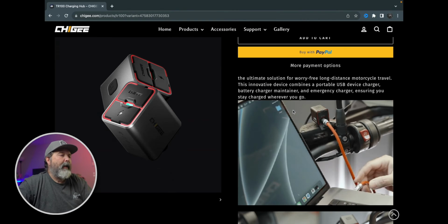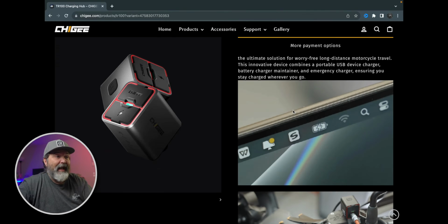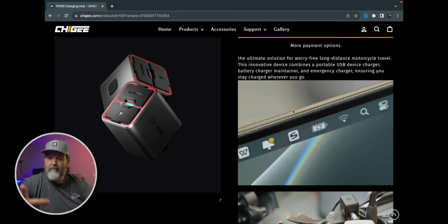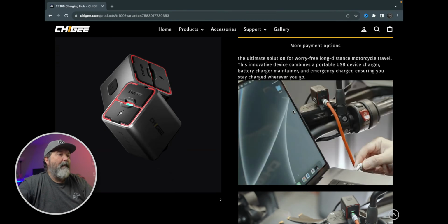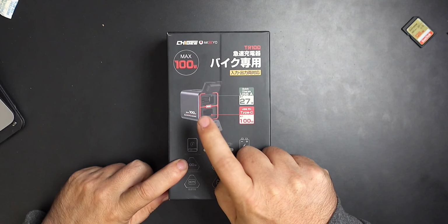So here's what's cool, right? Ultimate solution for worry-free long-distance motorcycle traveling. As you can see here, they're actually charging a laptop, right? This innovative device combines a portable USB device charger, which is what we come to expect, battery charger maintainer, so it's like a trickle charger, and emergency charger, ensuring you stay charged wherever. So the fact is this, because it's USB-C, can do reverse charging. So it can send a current out to your devices, but it can also take a charge.